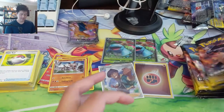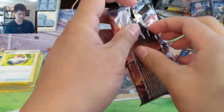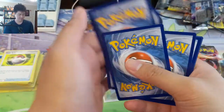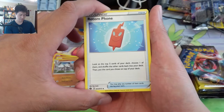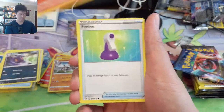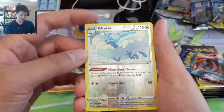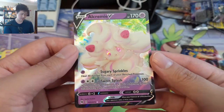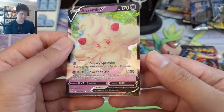All right. 10 more packs. That's cool art. All right, let's speed things up. Rotom Phone, what is this? Look at the top five cards, choose them, put them on top of your deck. Hop again. But, ooh, another Altaria. It's reverse again. Hey, Alcremie V. Heal 30 damage from each of your benched Pokemon. And then Sweet Splash: if the defending Pokemon is a Basic, it can't attack during your opponent's next turn.